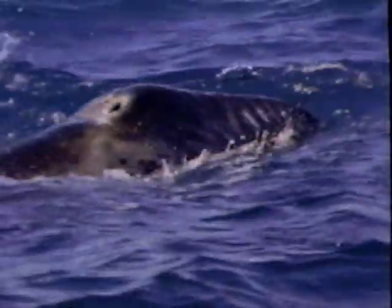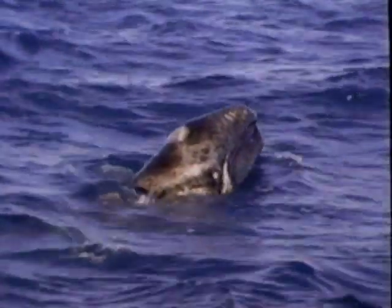The gray whale's blow, or exhalation, is low and bushy. Like all the baleen whales, this gray whale calf breathes through two nostrils or blowholes. Calves are about 16 feet long and weigh about 1,100 pounds at birth. They are usually born between January and March and are weaned at around 1 year of age.